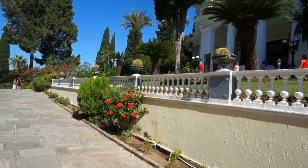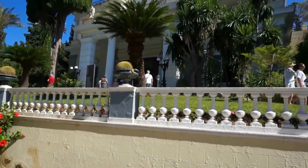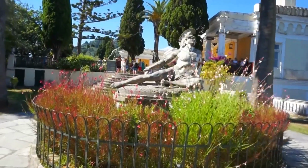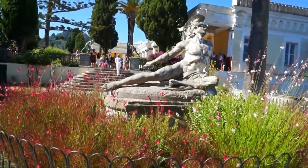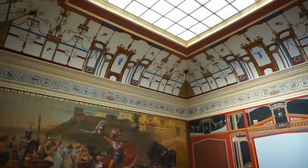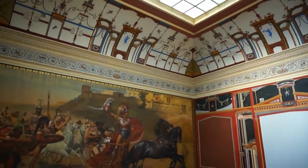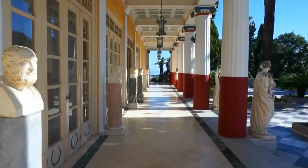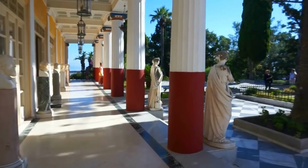You'll be intrigued by the wide views of Corfu City and the sparkling Ionian Sea that the palace offers. Wander through lush gardens adorned with statues portraying Greek mythology, and you'll feel like you've stepped into a fairy tale. Inside, prepare to be dazzled by the opulent interiors filled with luxurious furnishings and intricate artwork. It's the perfect place for history buffs and romantics alike.